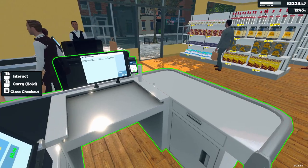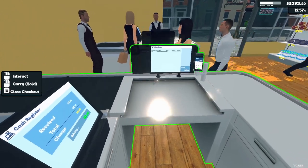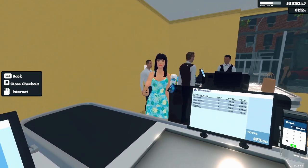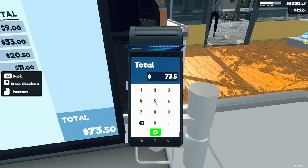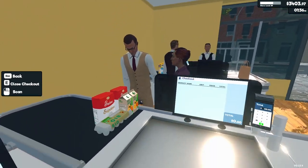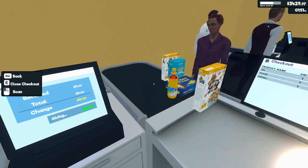Okay, our till is open now. Let's see how long it takes us to get a customer over here. Come on up, folks. There we go, first customer. $73.50. That's a really good start. And blatantly ignored me to go to the other line. Not so much on this customer.